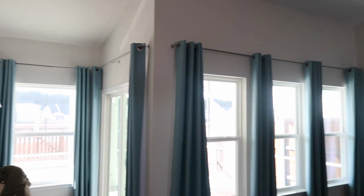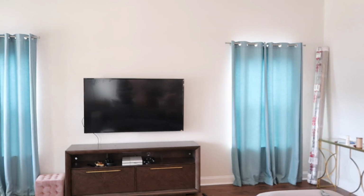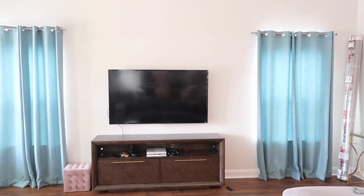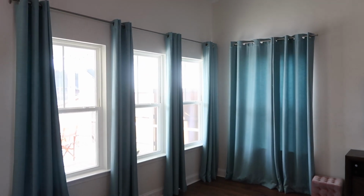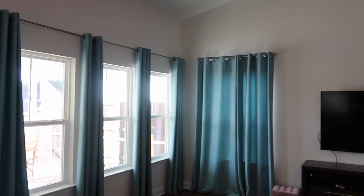All of these are going to be black, and we also are changing all of these curtains out to an off-white color. We got, I think it's the Ritva from IKEA. My mom actually brought them when she came to see me last week because we don't have an IKEA here in Charleston. So I'll share that with you guys in an upcoming video when we have the curtain rods changed out and the curtains as well.